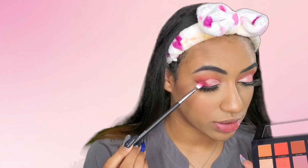So let's finish off the lower lash line. I'm just going to take that Bahamas shade, the color I put on the outer corner, the shade right here, and put that really close to my lash line.